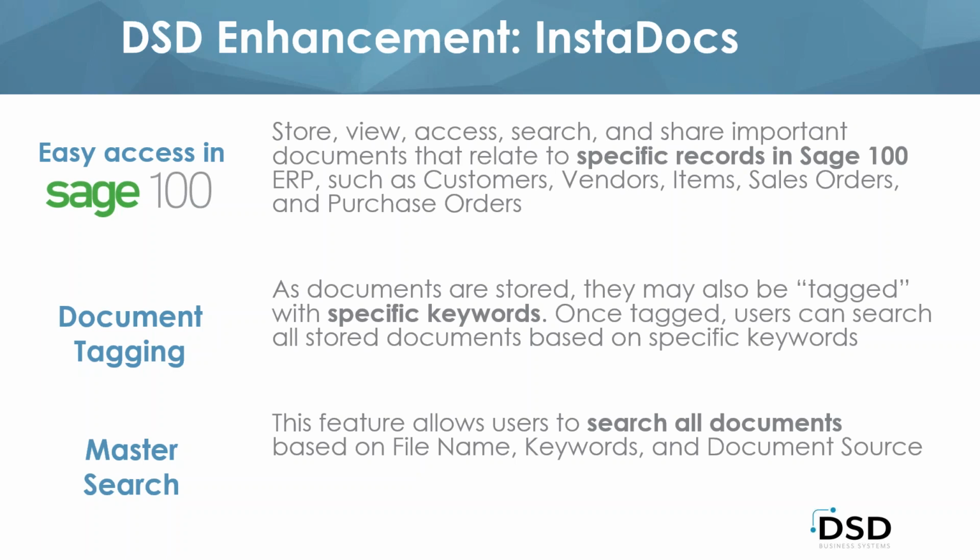There's really nothing to learn. Once you see it, you'll see how quick and easy it is to get up and running with it and to use it. InstaDocs also provides the ability to do document tagging, so you can tag specific documents with keywords that you can use for searching.